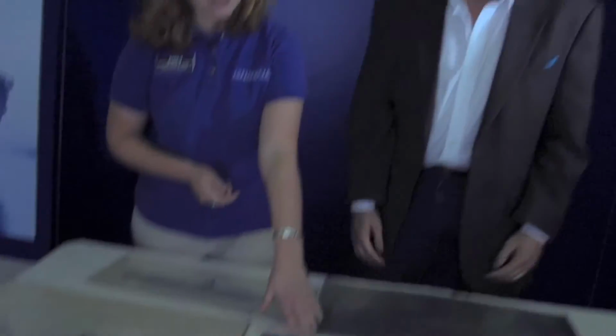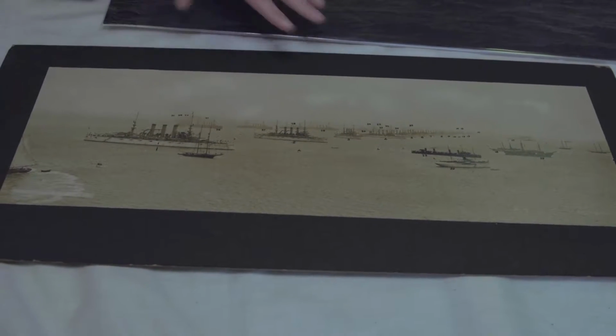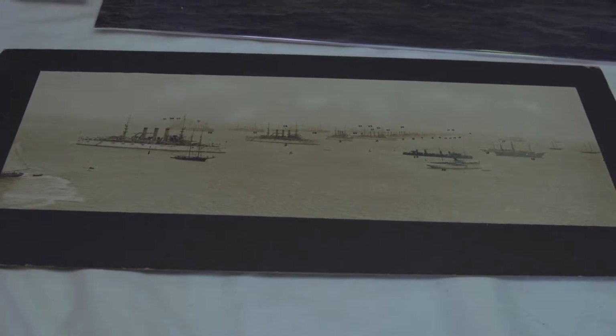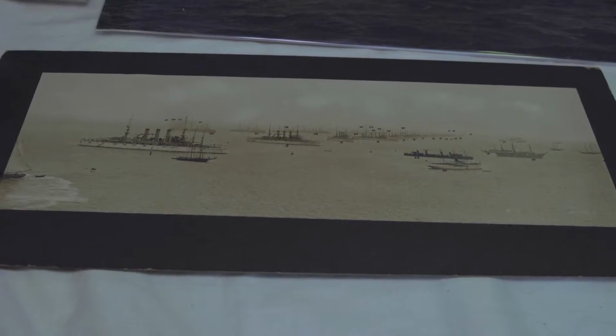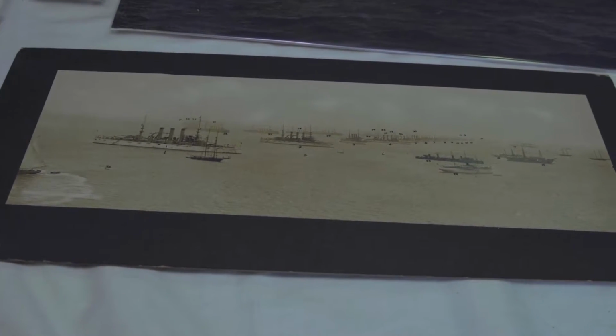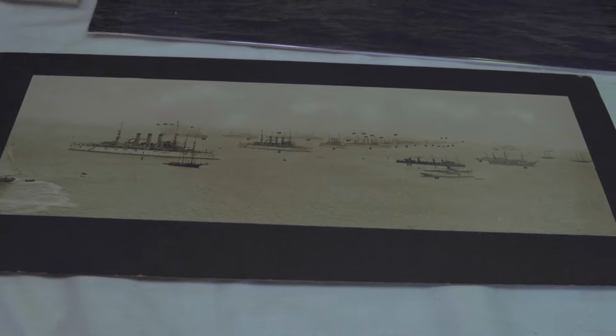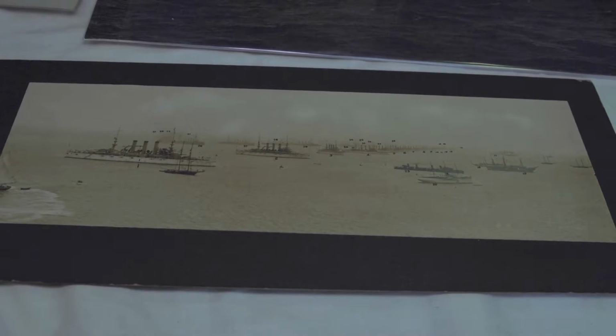This photograph right here, we do not have a whole lot of information on it specifically. We don't have the matching list that goes with it, but a lot of times photographers would put numbers on ships and then would have a sheet, usually on the back of the photograph, explaining what they were and the different parts. Oftentimes he would also list the commanding officers or something of that nature.